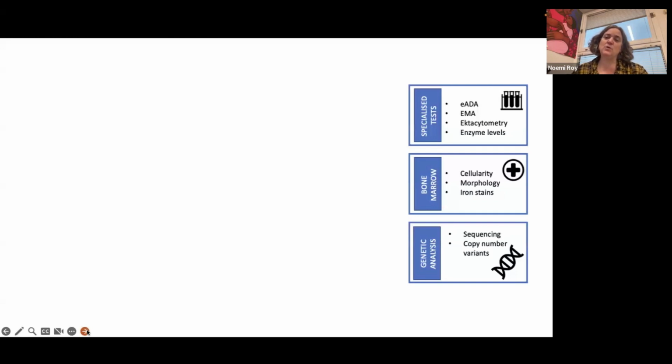The next question is, what should you do next? Should you do these super specialized tests, which quite often not a lot of labs do? You need to find out which lab does it. They don't do it every day. You need to send a particular sample under a particular condition to a particular lab by a particular day of the week, so it's often quite complex. We can do bone marrow biopsies and we can do the genetic analysis. The vast majority of these cases do not need a bone marrow biopsy, and I'm trying to encourage people to delay bone marrow biopsies until we can work out if the patient really needs it or not.